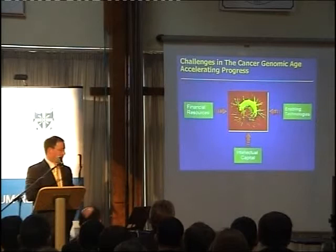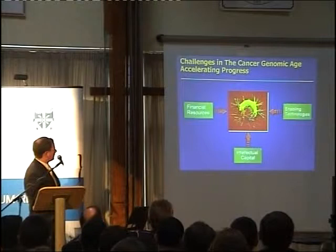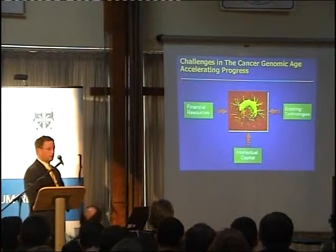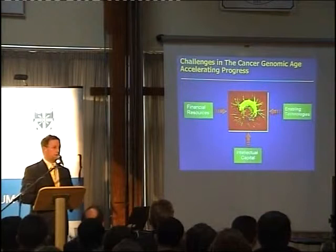They also, of course, present a different challenge. If we're actually going to be able to get rid of the cancer cell, we have to face up to the fact that we have now got the enabling technologies. We also have the intellectual capital. But what we will have to face up to are the financial resources that will be needed to actually make this transferable for the cancer patient.